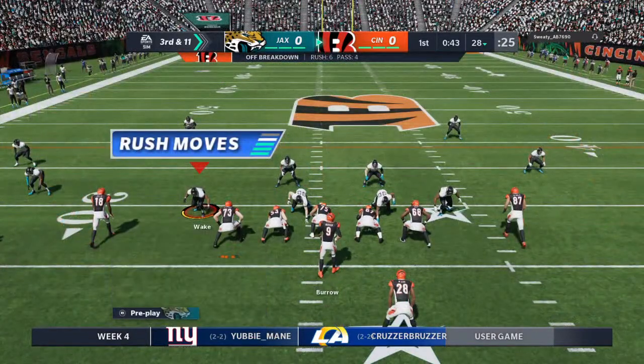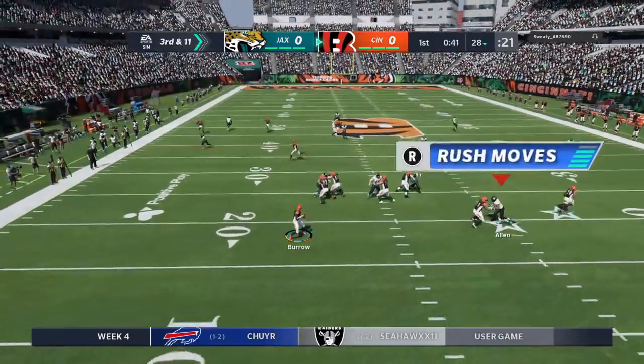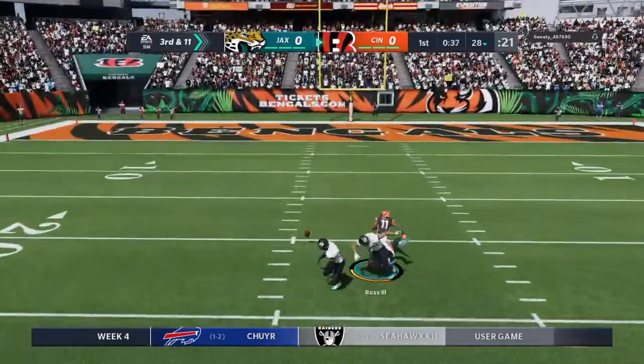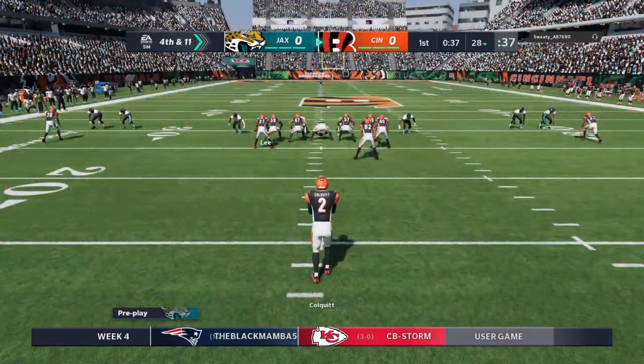An incomplete pass on that last play, and that means they'll need to come up with something here on 3rd down. From the shotgun, Joe Burrow. Going deep downfield for Ross. That's going to be knocked away and incomplete. The linebacker, Miles Jack, able to knock that one away.